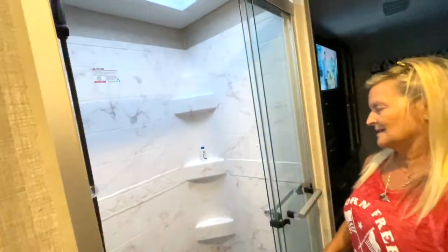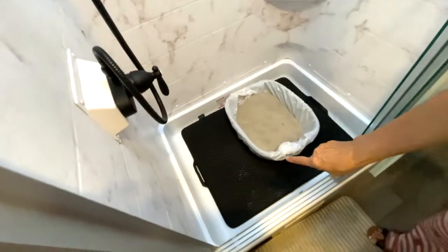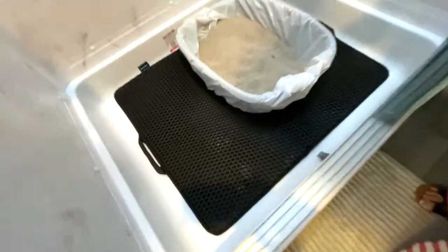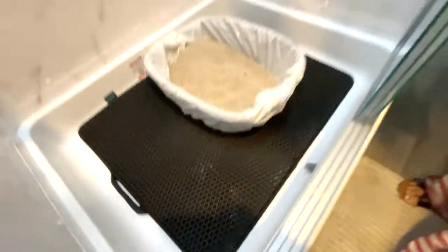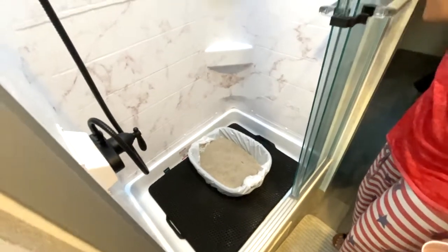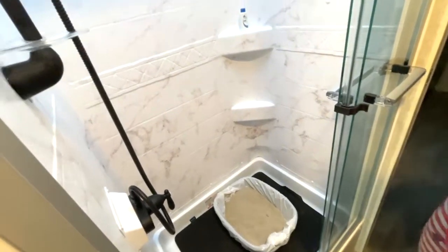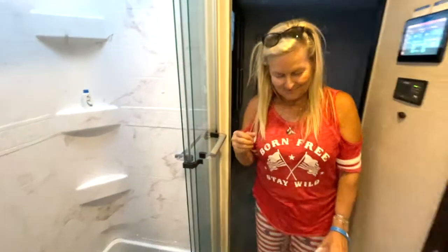Okay, so we shouldn't show this, or should we? Sure. All right. We decided to put the cat pan in the shower. Ew. But it's got this cool rug that when she throws sand out, we open up the rug and shake it back into the thing and it doesn't go down the sink or anything. It's a really nice size shower. So the cat can take a dump while it showers. Poor Fifi.